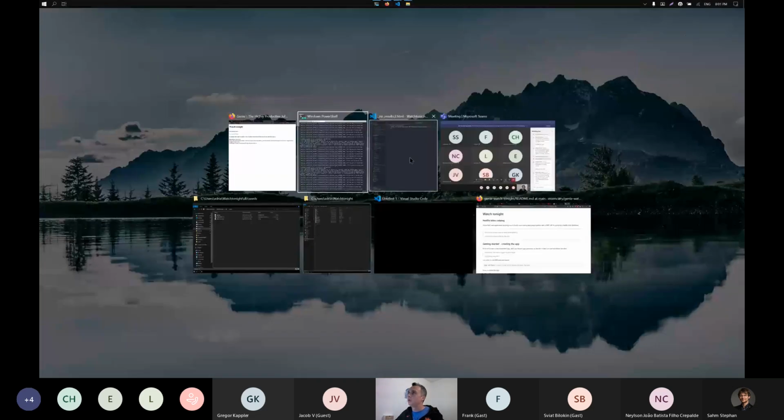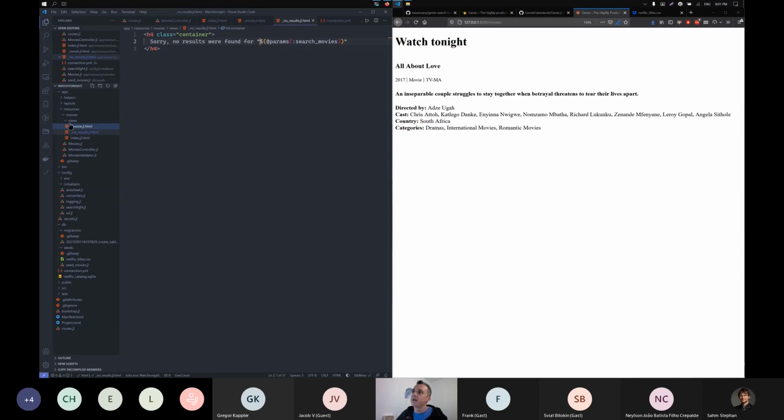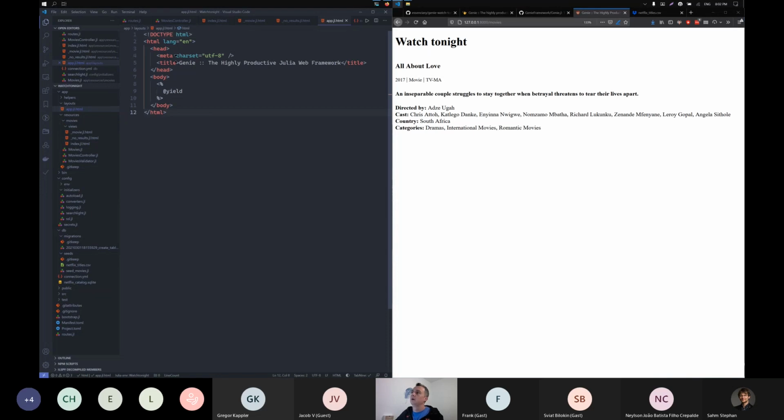And by default, a Genie MVC app comes with a layout here, which is the app layout. It's a very simple basic file. It's got a title, and it has this code block with the yield macro, and this is where the content of executing the controller is placed. So pretty much the output of this is being rendered here.